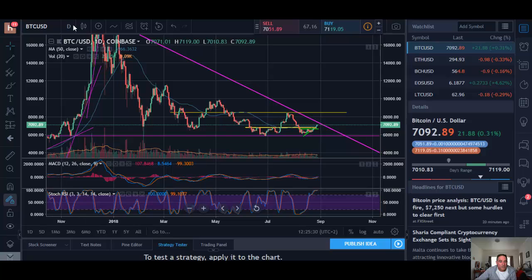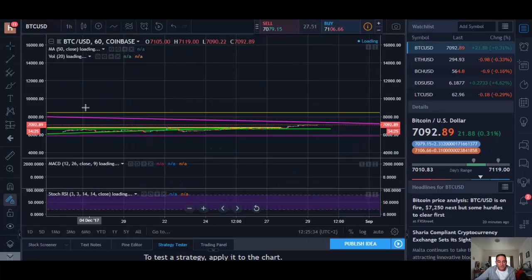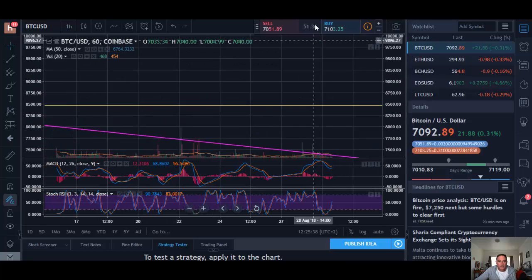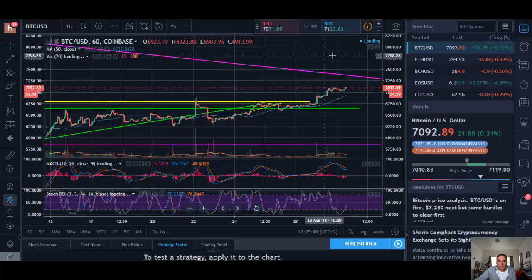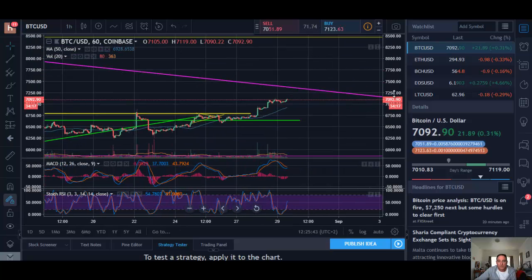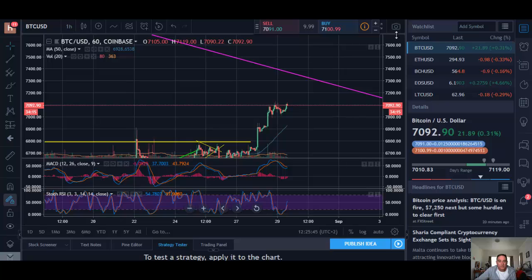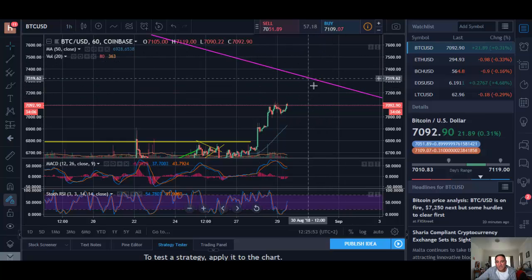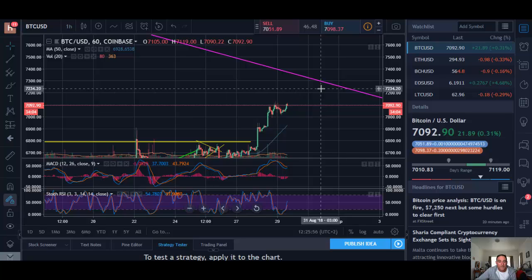Maybe I should change to the hourly chart quickly. Let's get it into scale first. Wait till that loads. Okay, let's just get this all into scale. As you can see there, we're still a little ways to go before we break through the triangle that I've drawn. As I said, I could bring it in just a little bit, which would make it quicker to break through sooner, but I'll leave it there for now.